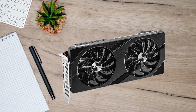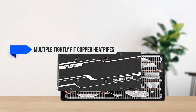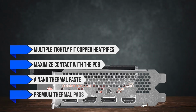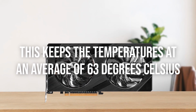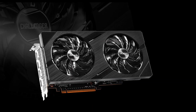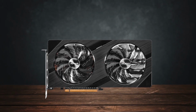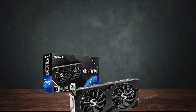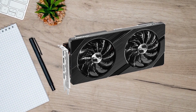All of this performance is backed by the dual-fan cooling system design of the card. The heatsink includes multiple tightly fit copper heat pipes that maximize contact with the PCB, along with a nanothermal paste and premium thermal pads throughout the PCB for improved heat dissipation. This keeps the temperatures at an average of 63 degrees Celsius when playing games at high settings, albeit the power draw remains the highest in comparison with its competitors at around 212 watts. As such, the minimum recommended power supply officially is 550 watts. Fortunately, the acoustics remain at a fairly decent level, though the fans are likely to get loud if you push the limits by applying further overclocks.